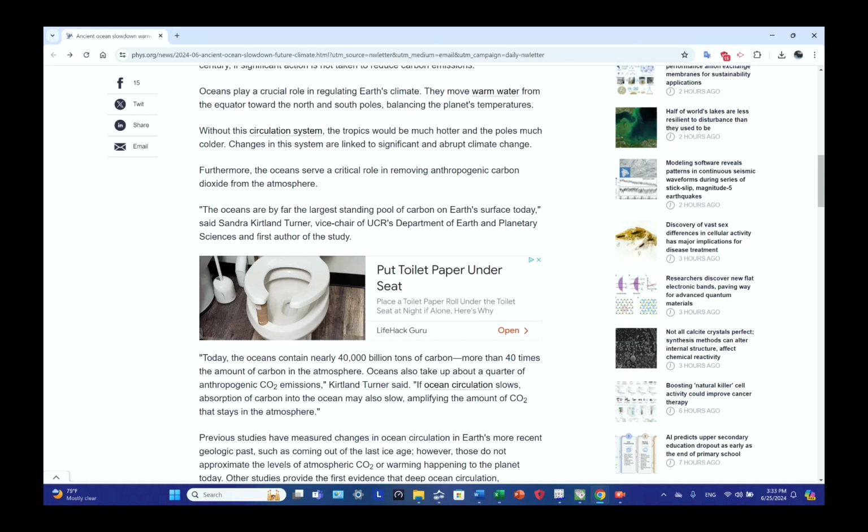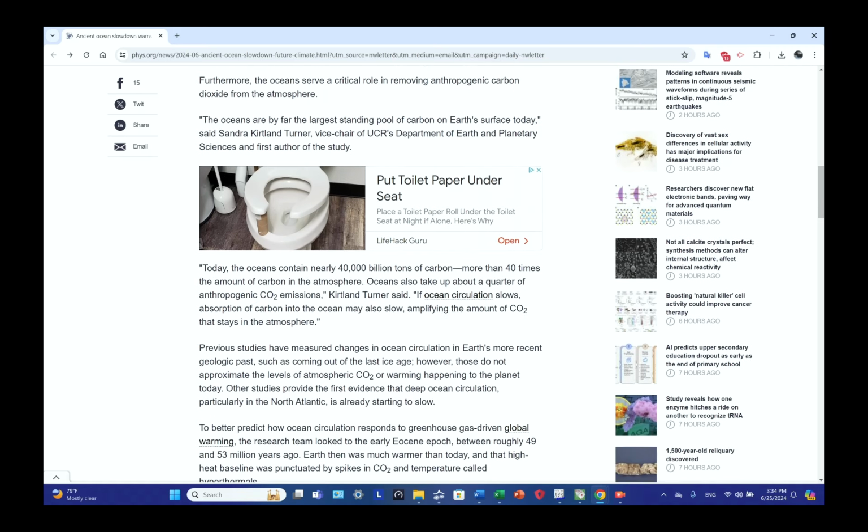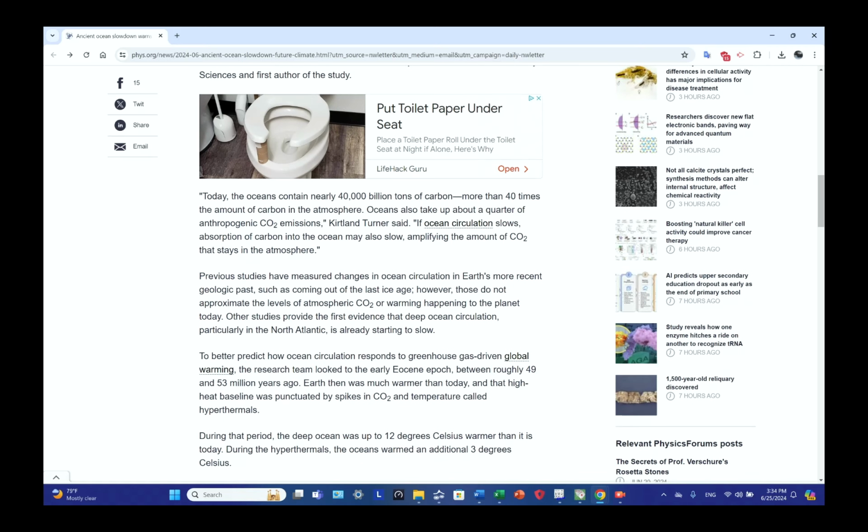The oceans are by far the largest standing pool of carbon on Earth's surface today, says Sandra Kirtland-Turner, Vice Chair of UCR's Department of Earth and Planetary Sciences and the lead author. Today, the oceans contain nearly 40,000 billion tons of carbon, more than 40 times the amount of carbon in the atmosphere.